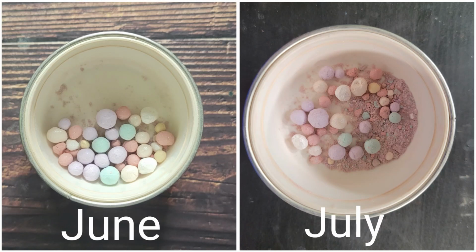Guerlain Meteorites. Now, I have to admit, I did one of those just to help break it up a little bit. So it is quite powdery in there. I'll insert the picture so you can see the difference. Didn't take any of the balls out. They're just kind of pulverized at this point, but frankly, that makes it a little bit easier to pick up. So I have no regrets.